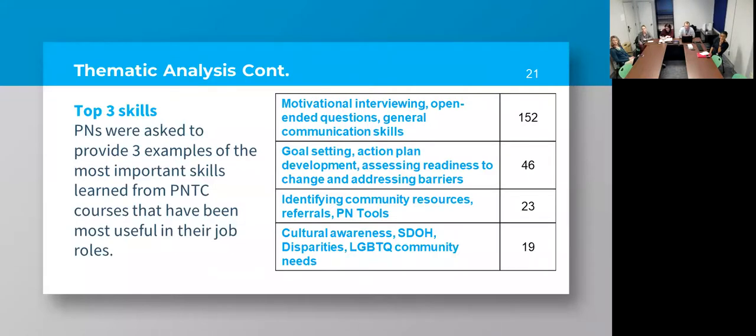And then lastly, on thematic, so top 3 skills. So we asked, please provide us with 3 examples of the most important skills you learned from PNTC courses that have been useful most in your job roles. So overwhelmingly, we saw MI, motivational interviewing, and general communication skills. So open-ended questions, really those skill sets that wrap into action plans and goal setting, which is, not surprisingly, the next most cited skill set: goal setting, action plan development, assessing readiness to change, and addressing barriers, which is all wrapped into the core skill sets that a PN needs.